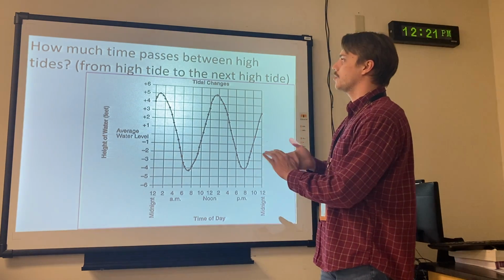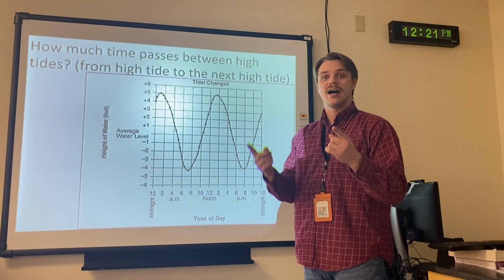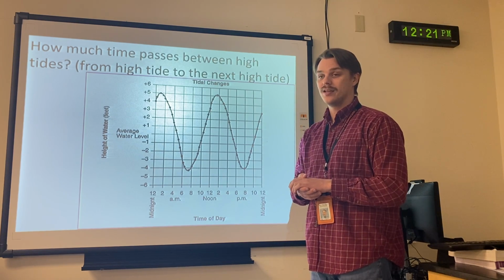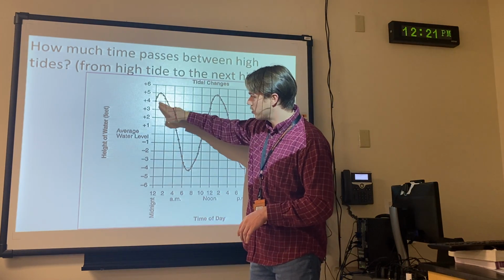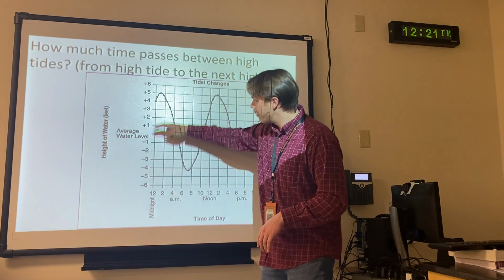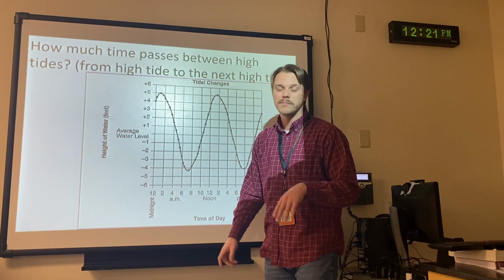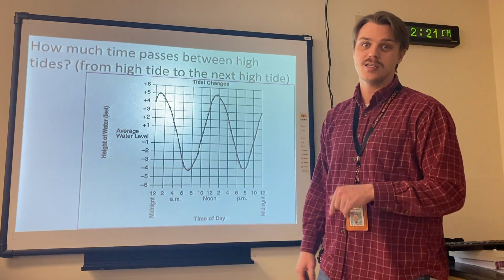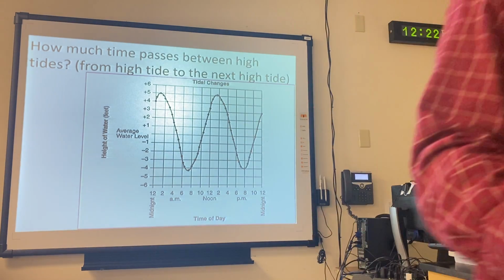And the final question, how much time passes between a high tide and the next high tide? Remember, there are 2 high tides a day. So they are 12 hours apart. You could also use this chart. This is about 1 a.m. here, and the next high tide is about 1 or 1:30 p.m. So really it's about 12 hours, 15 minutes between high tides, but for Earth science's sake, 12 hours. All right.